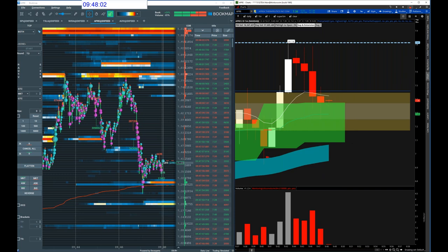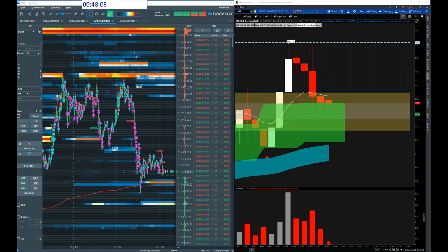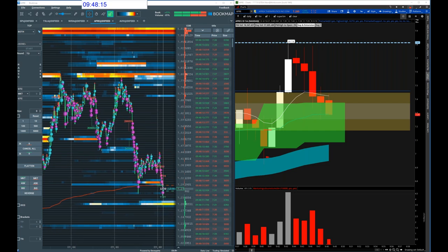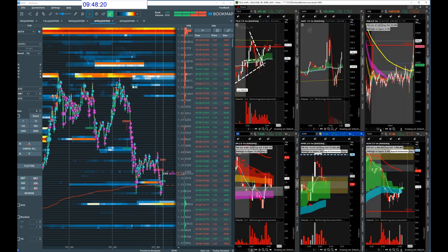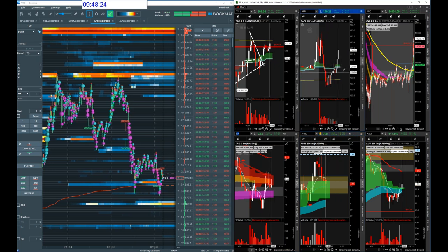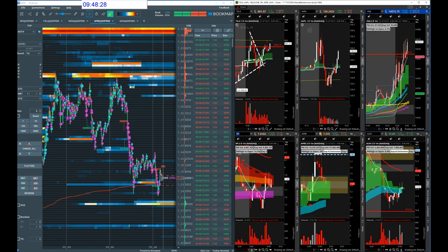Okay, let's see if we have the gappers. SPY starting to curl. AUVI curling down. Apple over here curling exactly like Tesla, and they're both following.